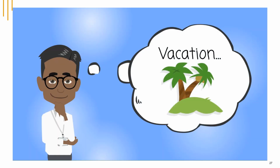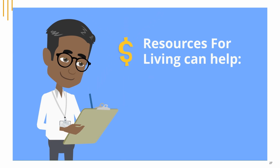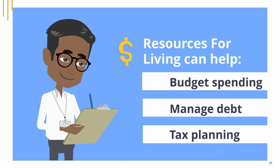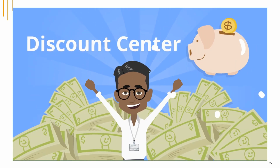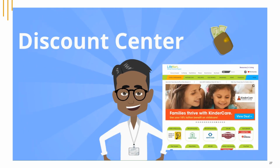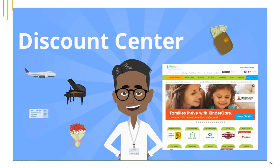Or maybe you can use some help saving up for your next vacation. Resources for Living can help you with your finances through budget spending, managing your debt, tax planning, and more. And be sure to check out your discount programs to help your money work for you. The Discount Center offers deals on travel, entertainment, event tickets, and more.